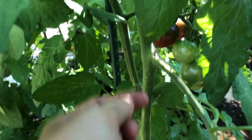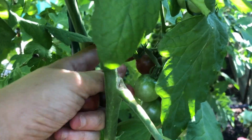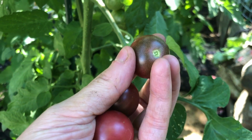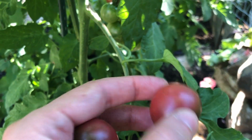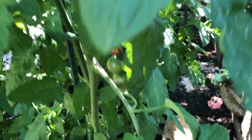These are the first ones that I'm harvesting for the season. I'm really excited to try these. Look at this color. I wonder if I actually should leave them on a little bit longer. Maybe they should all be this kind of darker color and that's too light. I'm gonna leave that one on so I can see for later.